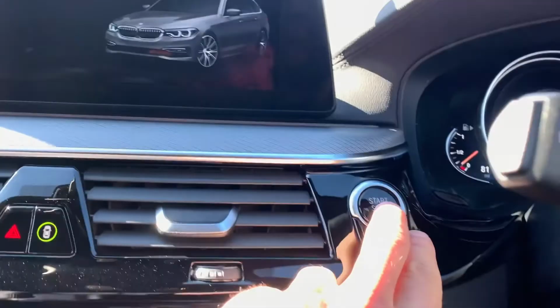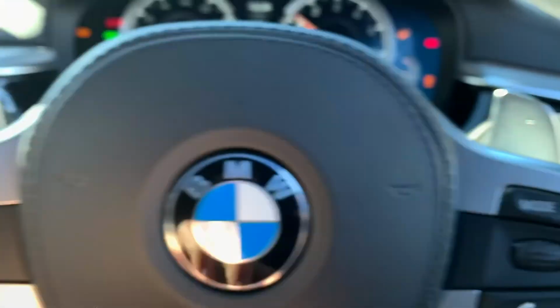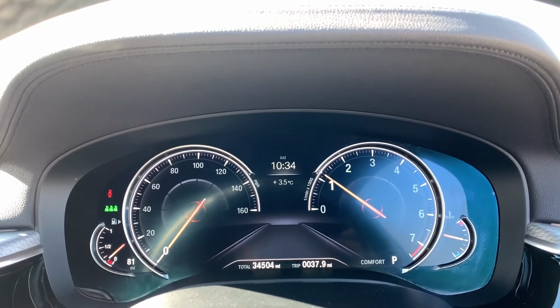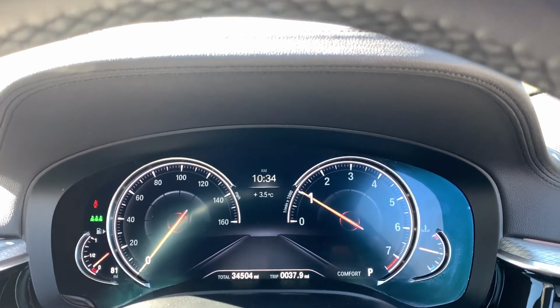Jumping inside the car, we have auto lights just down there. Foot on the brake, we have keyless start. Now we have multifunction steering wheel with cruise control and speed limiter. Paddle shift if we wish to take the car into manual mode. Now, this vehicle has done just over 34,500 miles and is free from any warning lights on the dash.